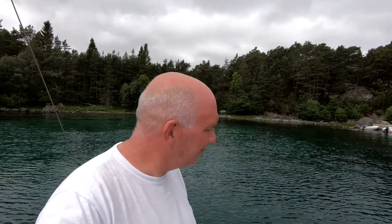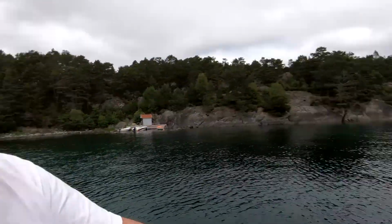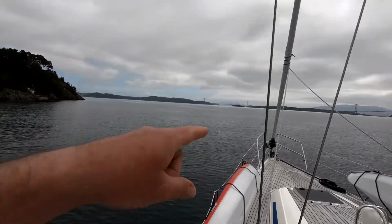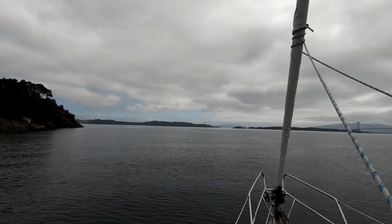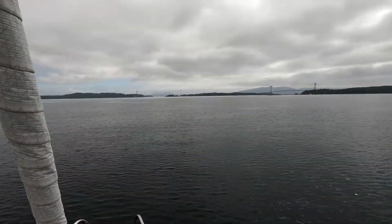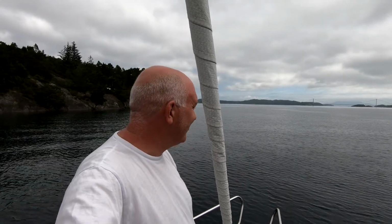So it's been a calm night. There is the stretch of water that goes down underneath this bridge. That is a main shipping lane, so there's quite a bit of traffic going by, and that makes a bit of waves at times.